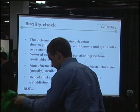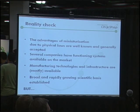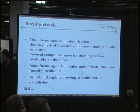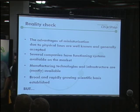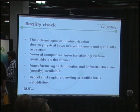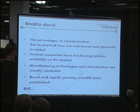We see also a certain number of companies which have functioning systems on the market, and that number is actually nicely increasing, so the market is really taking off. Manufacturing technologies and infrastructure are basically available. That's also different from 5 or 10 years ago. Even if you have a very complex, fancy device made in an exotic material, chances are you will find someone to make it for you. We had a guy who really wanted to have microchannels in laser-etched calcium fluoride because he did some exotic spectroscopy. Well, he got it.